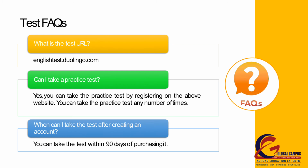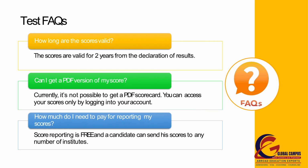Next question. When can I take the test after creating an account? You can take the test within 90 days of purchasing it. So please keep it in mind that the validity of any purchased test is just 90 days. Next question. How long are these scores valid? So the validity of these scores is 2 years, just like any other English language proficiency test.